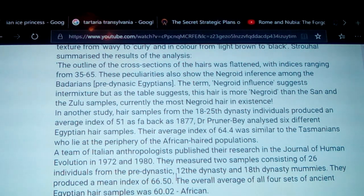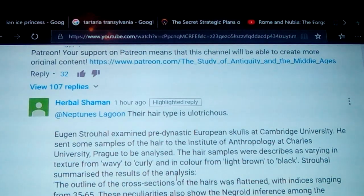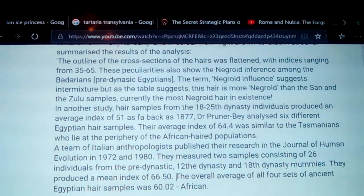Let's just go on. In another study, hair samples from the 12th, 18th to 25th dynasty individuals produce an average index of 51 as far back as 1877. Yeah, okay, that's that old thing, and I know about that. It's a separate one, and he's trying to put three things together for us here and tell you they were black people.